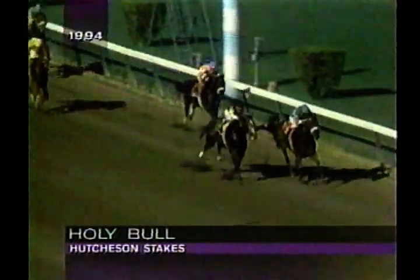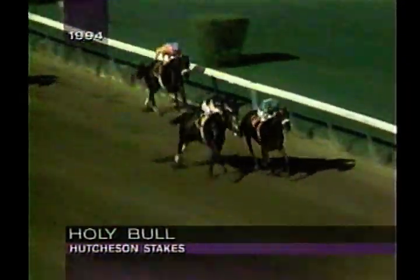Now, this track, of course, is used to champions like Cigar and others. This race, the Hutcheson, has showcased champions. Good point. 1994, you're looking on the outside of the big gray Holy Bull, owned and trained by Jimmy Croll, one of the most popular thoroughbreds ever here. Won the Hutcheson, won the Florida Derby, went on to be Horse of the Year.